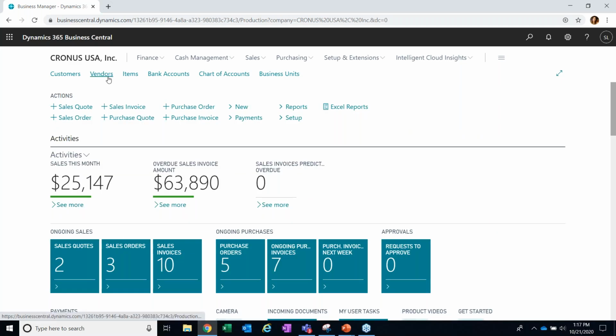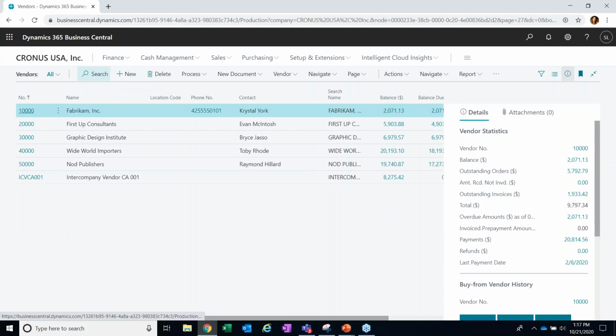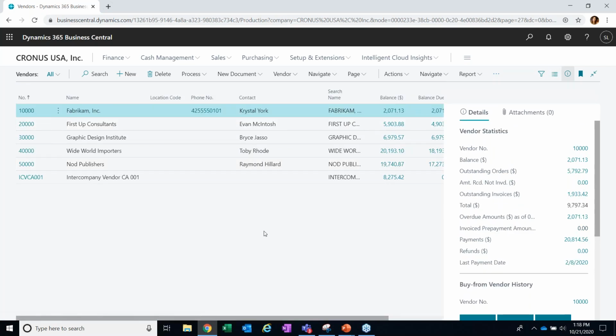I'm going to go ahead and jump into vendors. Wanted to show you, again, this is the landing page for vendors. I think they've done, again, a really good job of making this very useful, modern information at our fingertips. Here is my list of vendors. If you wanted to change that, you could change that to tiles, whatever is comfortable for you.